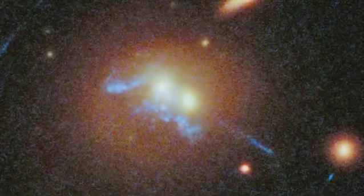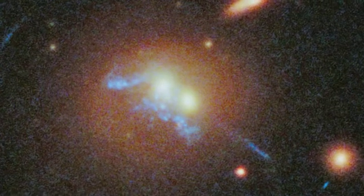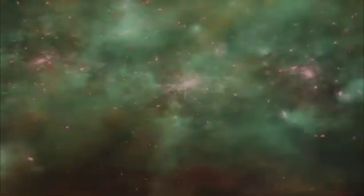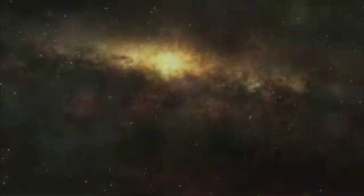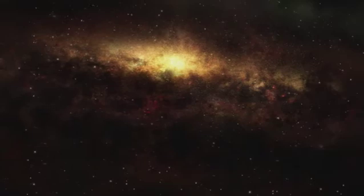The clumps of stellar infants are visible here as a speckling of bright blue dots. 19 compact clumps are woven together with narrow filaments of hydrogen gas. The star formation spans 100,000 light-years, which is huge at about the size of our galaxy, the Milky Way.